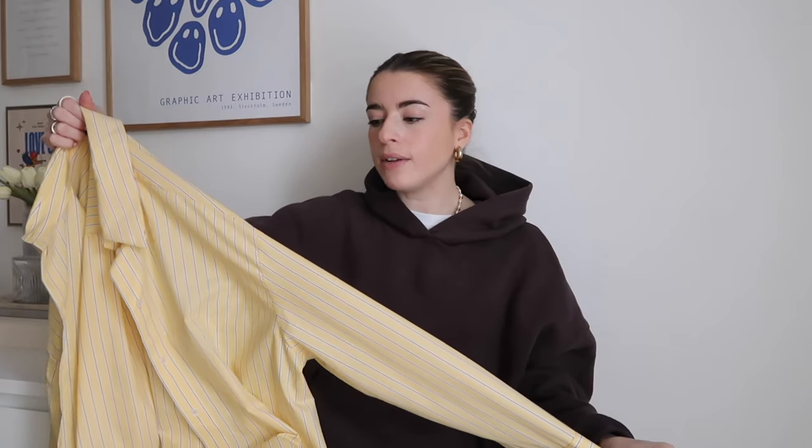So yeah, really like this. Love the colour. It's definitely a colour that I was a bit unsure of because I'm quite pale, but I think it works. It's alright. I'm gonna roll with it. I want to love it, so I'm gonna love it.